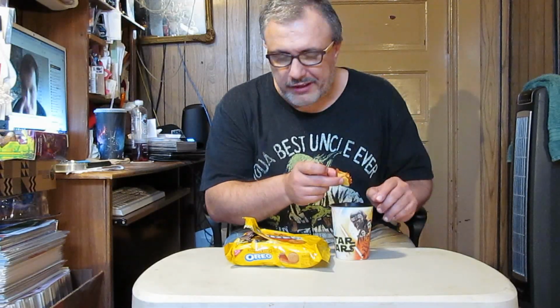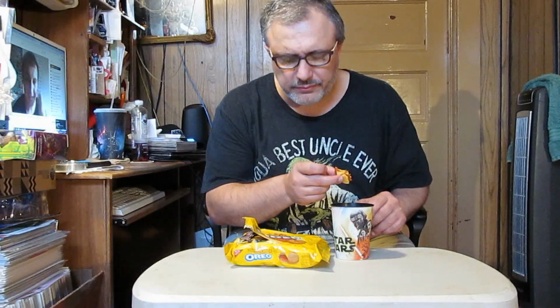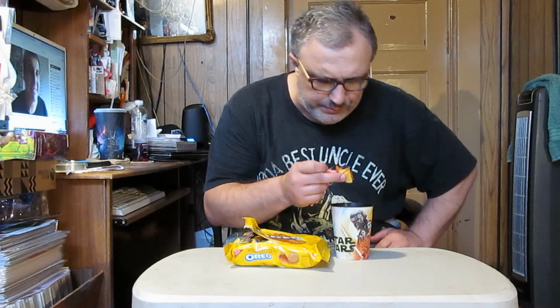Oh, these are good. It's got that right amount of texture and pumpkin flavor in it. Especially the little hint of spice in it. Okay. It's almost like eating pumpkin pie in the form of a cookie.